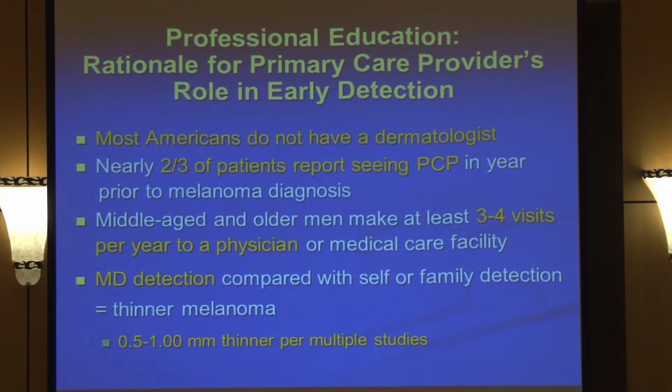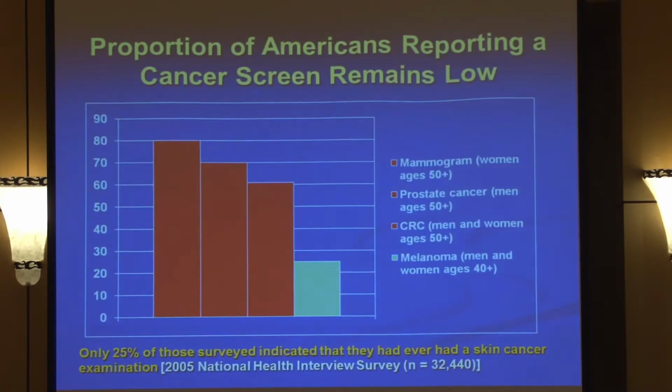Nearly 2/3 of patients with a melanoma diagnosis will see or report seeing their primary care practitioner in the year prior to the diagnosis. Middle-aged and older men, again, who are our highest risk group in terms of dying from melanoma, make several visits to their doc in the year. And again, physician detection of melanoma is associated with thinner diagnosis. The problem, though, is that the proportion of Americans who report having their skin examined by their primary doc is actually very low. This is a study out of the National Health Interview Survey, over 32,000 individuals, and only 25% of those surveyed said that they had ever had a skin exam by their primary care provider.